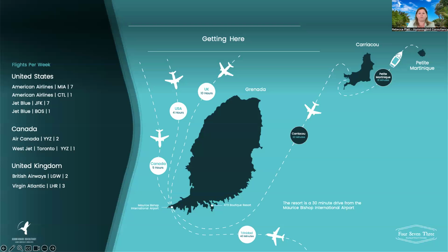Caribbean Airlines fly from Trinidad, Port of Spain, 11 times, I believe, a week, and it's only about 40 minutes away. So again, another great connection. And Barbados from Caribbean islands are daily as well. So again, some really great regional connections.